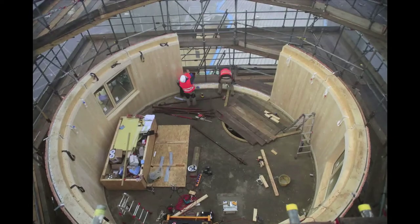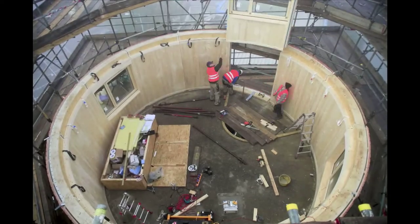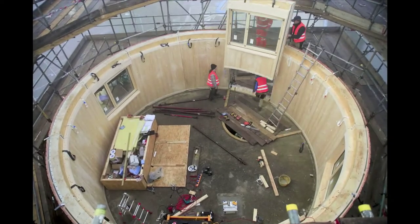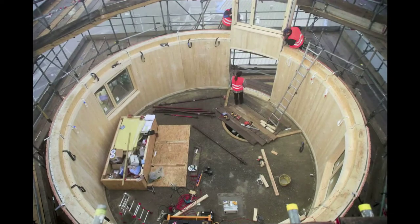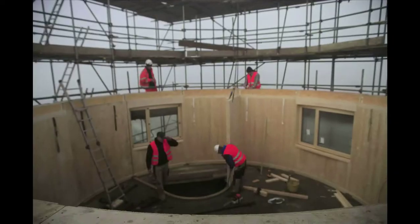Because of its location, the construction process and getting materials to the site was a big concern to us. Prefabrication, or as much as we could prefabricate, was going to be an advantage. And we'd already worked with Becker & Son, who are a German company who make prefabricated timber panels.